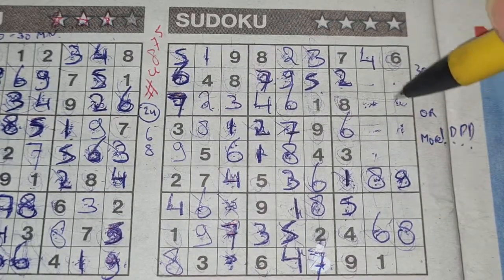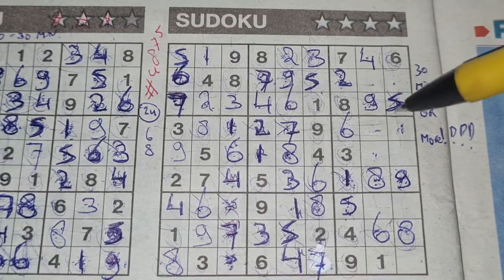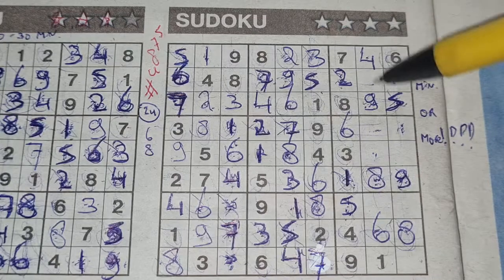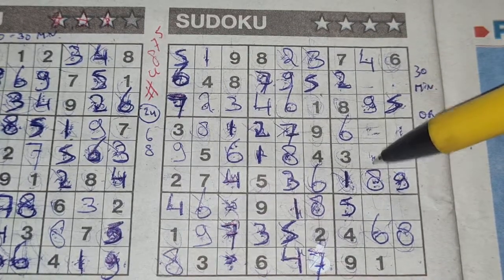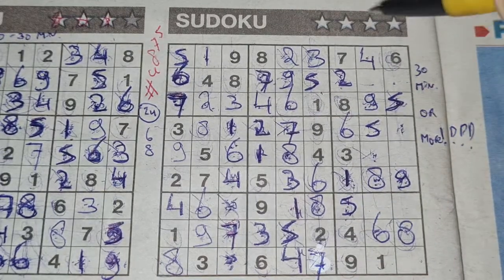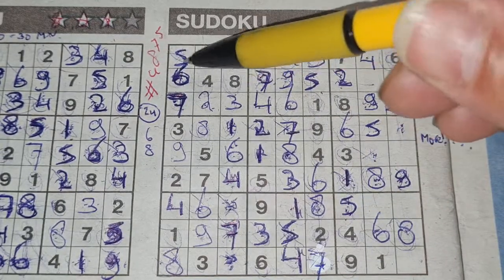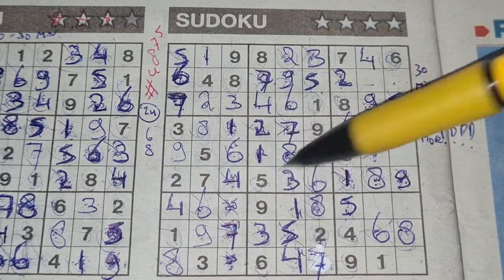We have a 9 in the last column, so no 9 there. 9 should be here, and a 5 goes there. 5 in the last column, 5 in that column. So the column between, only two places left for the 5, here or there. We see a 5 in this row, so no 5 there. 5 should be there. And all the 5s are used.